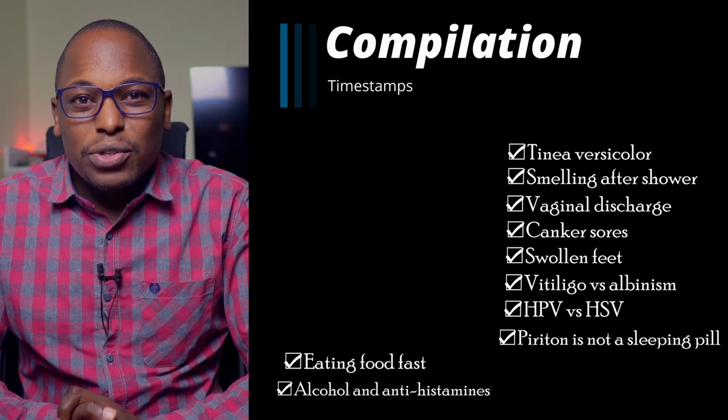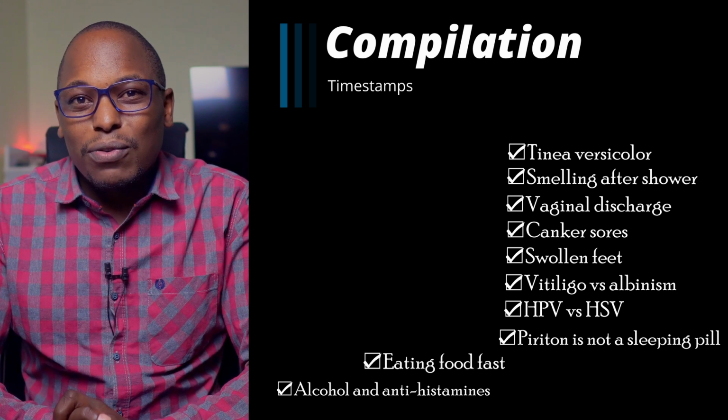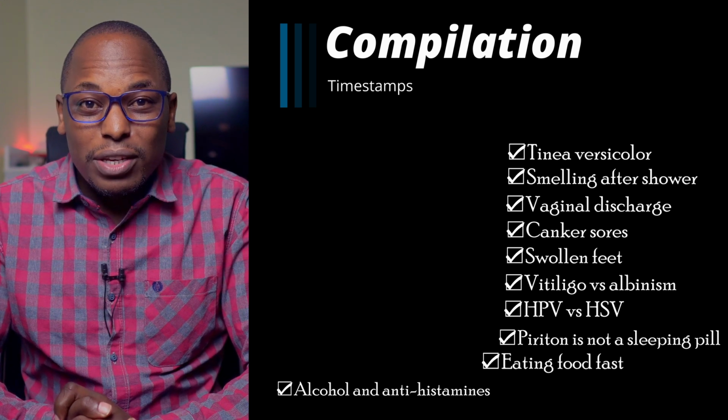Eating food very fast is not recommended because your brain usually takes a little bit longer to realize that you are full. Meaning that by the time you feel that you're full, if you are eating very fast, you might have already overeaten.